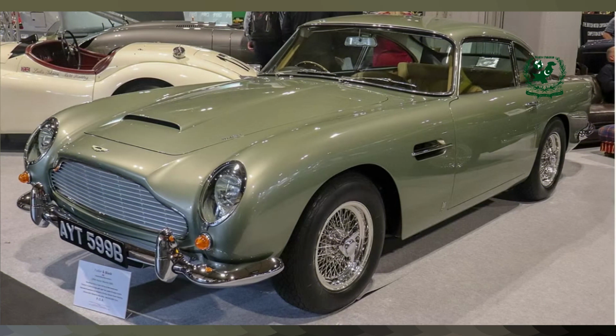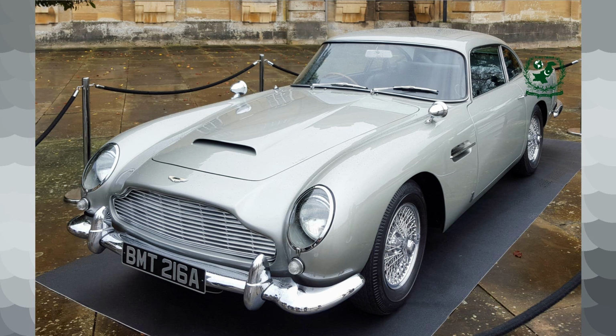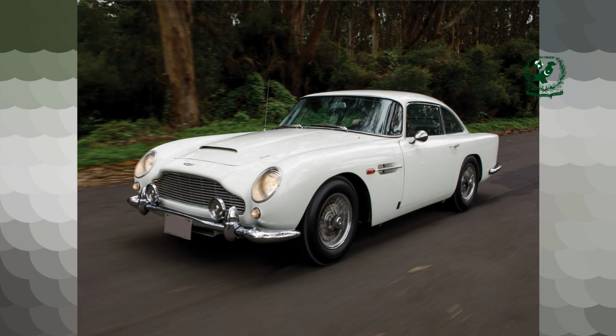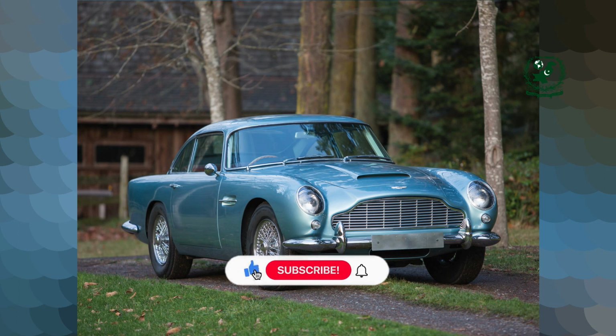The DB5 was produced in limited numbers, with only 899 coupes manufactured during its 2-year production run. Despite this, its iconic status has ensured that it remains widely recognized and revered globally. The car's design, performance, and cultural significance have made it a sought-after classic, often fetching high prices at auctions.